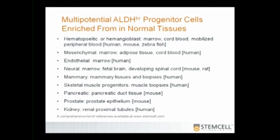Skeletal muscle progenitors in human muscle biopsies. Mouse pancreatic duct tissue, multipotential progenitors for pancreas formation from the mouse. Prostate epithelium from the mouse, and also kidney proximal tubules from humans. I think this is a fairly comprehensive list, and StemCell will provide you with references for these things. So it's a broad marker. It's remarkable in the different kinds of lineages that share the use of ALDH that can be detected by ALDEFLUOR and isolated by ALDEFLUOR.